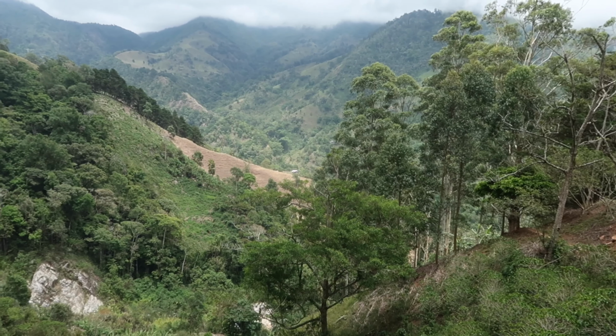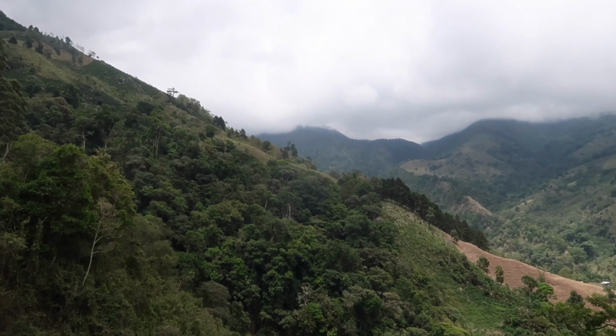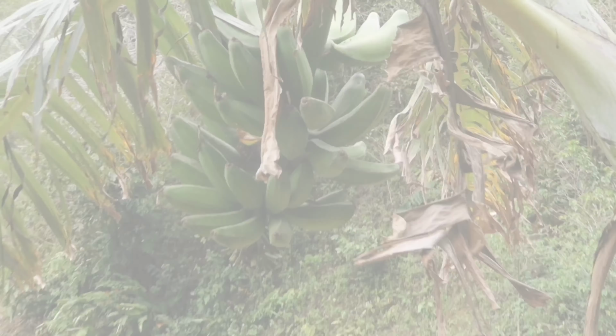As we hiked up higher, we got to some house and we actually had to pay an entrance fee to some woman to go to the nature reserve. Basically she just let us go through her property.